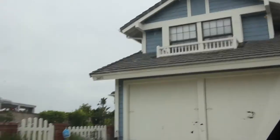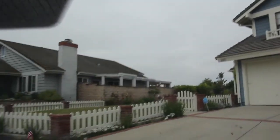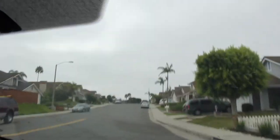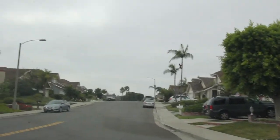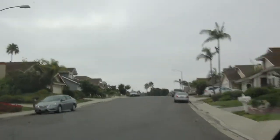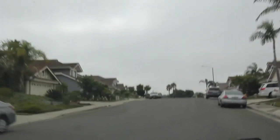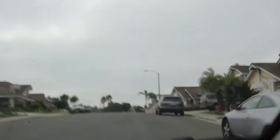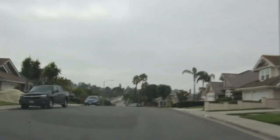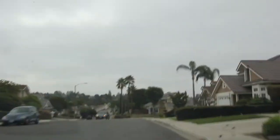Okay, so we're reversing outside of Christina's house and getting ready to leave for the day. So we'll drive through the neighborhood a little bit. And I keep telling Martin that the neighborhood usually looks much nicer and greener, but it's a drought and everyone's making their lawns turn brown because they can't water them.